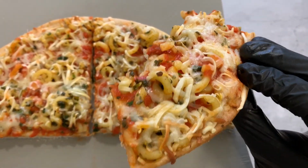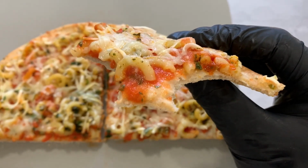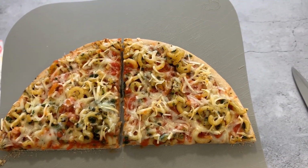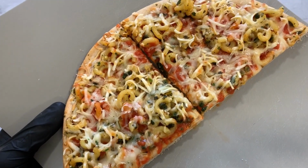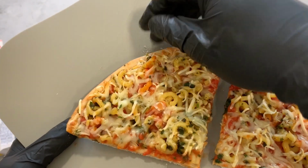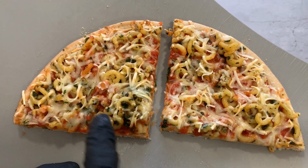And it's also vegetarian, yeah. So if you are a vegetarian, you can also eat it. We have no meat here. Yeah. Mm. It's pretty good. Definitely not bad. So if you don't know if you want to eat pizza or pasta for dinner, yeah, this could be your choice.